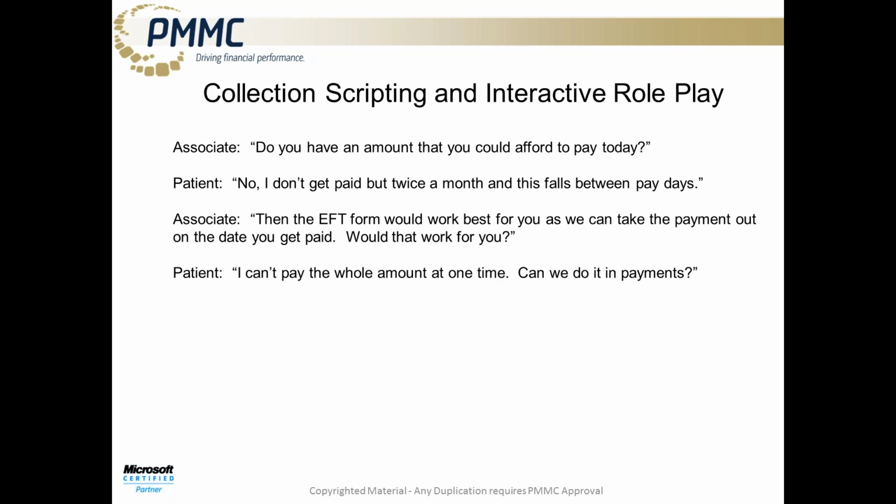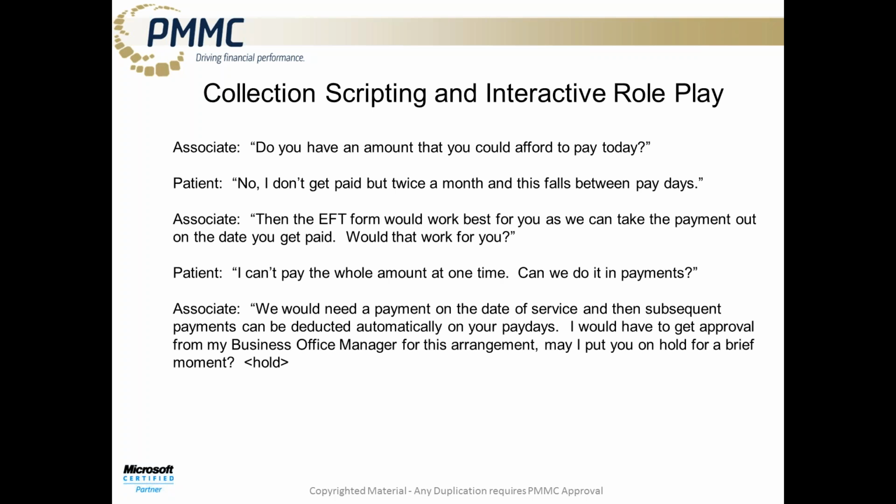So you can see here, the EFT form will work best for you as we can take the payment on the day you get paid. Would that work for you? And even here, I can't pay the whole amount at one time. Can we do it in payments? Again, going back to that whole point, be flexible. If they're offering to pay something, you want to try to work with whatever terms they're providing.